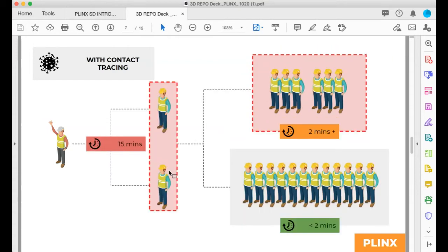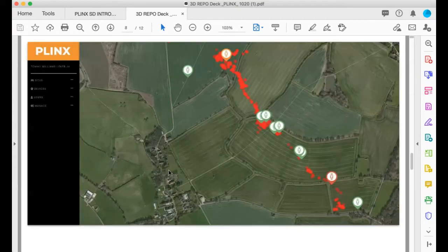But with our system, what we're able to do is monitor the time that people spend in close proximity to one another, and then we're able to provide configurable filters so that we can define who exactly has been in contact with who and for how long. And during that time, then you can reduce the number of people that have to be isolated, preventing the need for full site closure. And so I'll give you some examples of how that data is visualized.